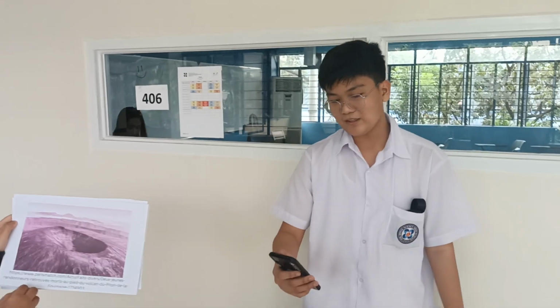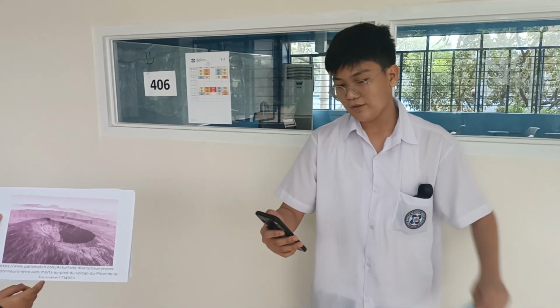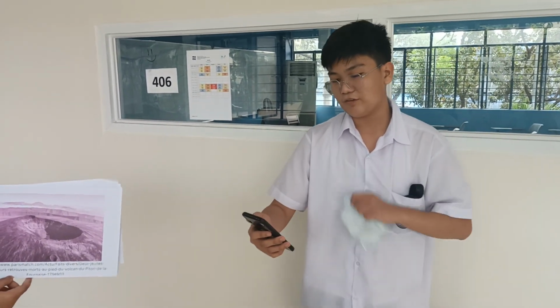If Piton de la Fournaise is a very active volcano, how do the people that live there survive? Good question. This is because a hotspot forms it. Despite being a really active volcano, it does not do any harm to the people living there because eruptions from hotspots are effusive, meaning magma only flows out of the volcano.